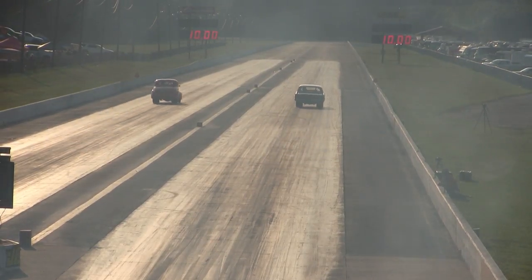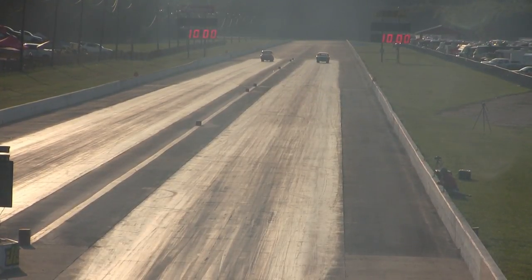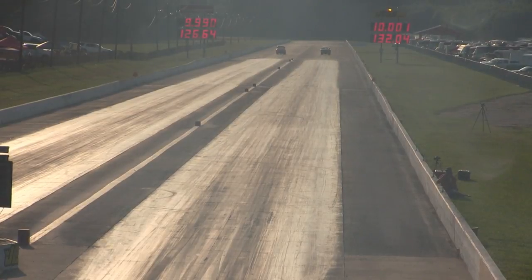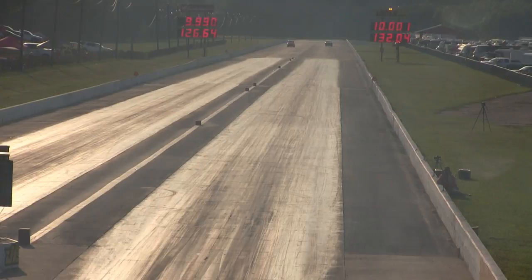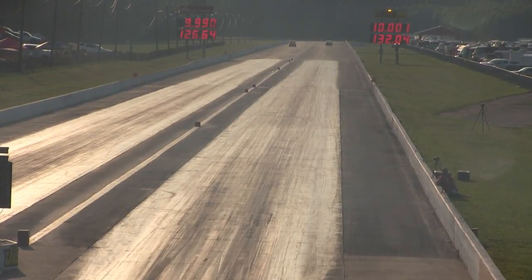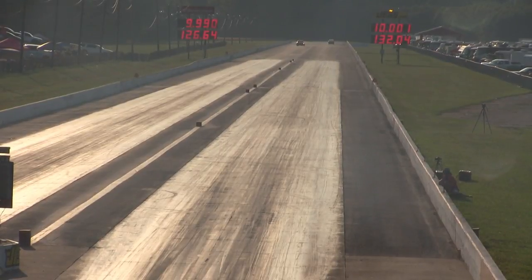Advantage, a slim one. Side by side, coming up on the finish line lights. And it's a 9.99 breakout for Sam Patrick. Kenny Robinson runs right on the number, 10 flat. Reaction advantage was to Patrick, but Kenny Robinson gets the number.